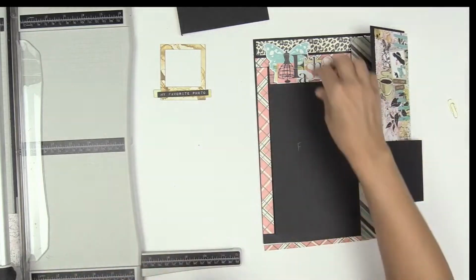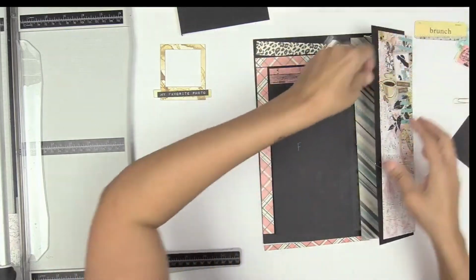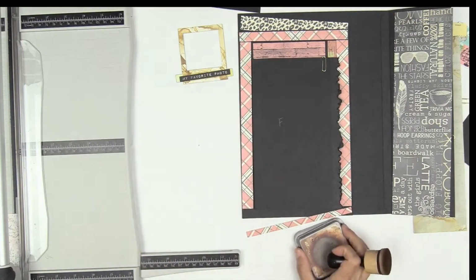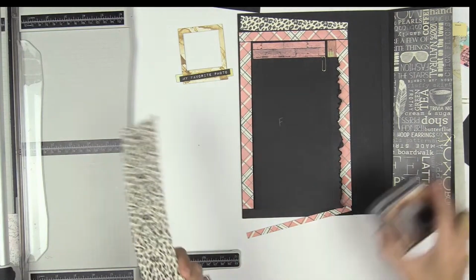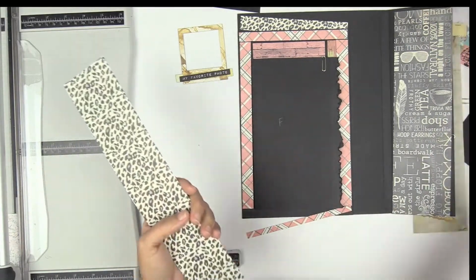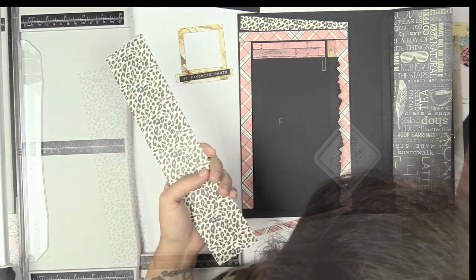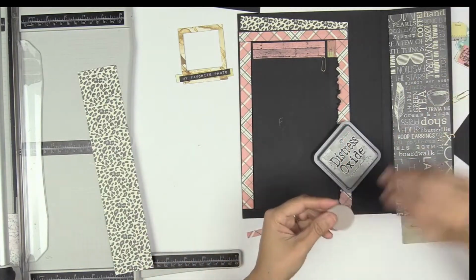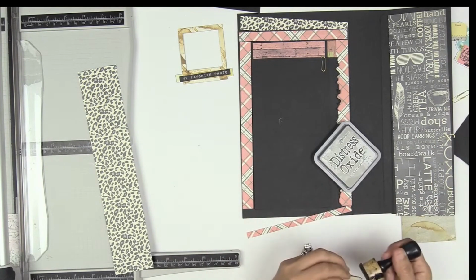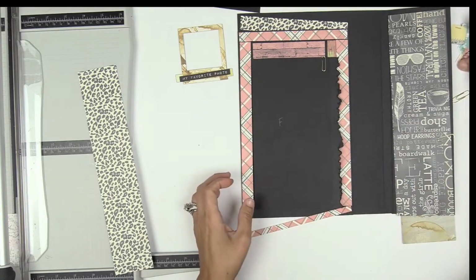I'm going to glue some of these down so then I could just kind of work a little bit better, and then we'll continue layering. What ink did I use? Oh. I remember now. The stone. Now to find it, because I have moved all sorts of things around. Great. And here is my little sponge for pumice stone. This is such a great color for this collection. It is perfect.